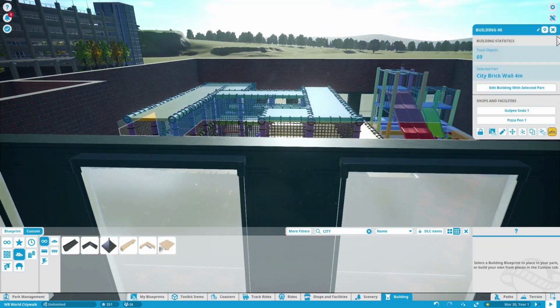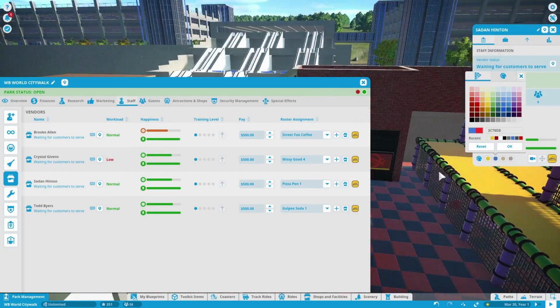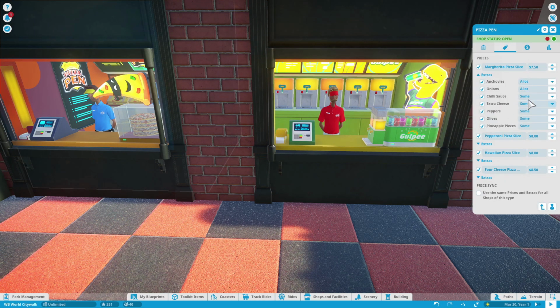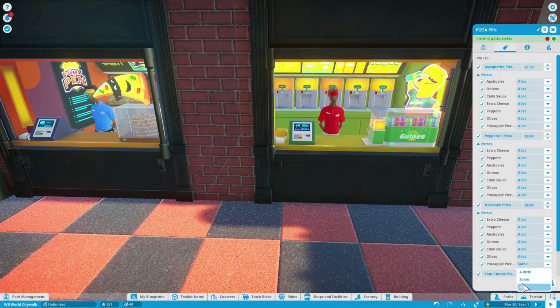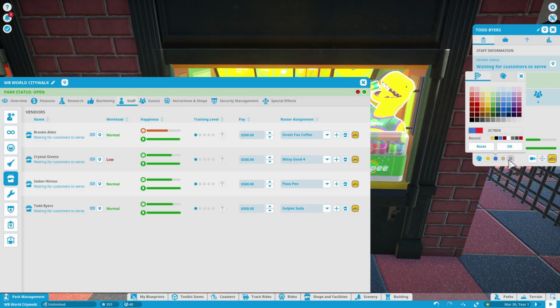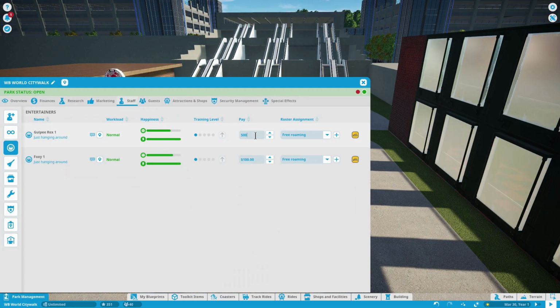And then we will go ahead and have this all set up, and I want to edit the staff as well to make sure that they are properly colored for the rest of the park, because even though the benches and stuff may be the colors of the particular building, these are still going to be Warner Brothers employees. We want to make sure that they are dressed appropriately. And we're also changing all the stuff so that people enjoy it as much as possible, giving them the most stuff on their pizza for free.